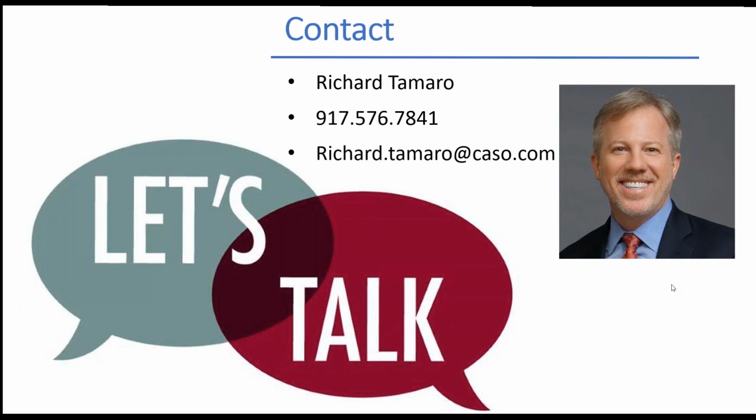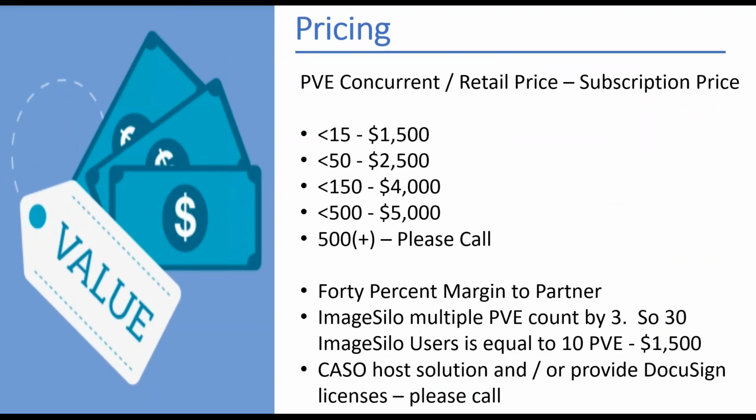Thank you. There was just a question about pricing. The pricing is the same if it is for PVE or for image silo. It's just going to be how you count the users. So if it's enterprise installed, it's going to be concurrent users on the PVE. And if it's a silo, 30 image silo users would fall into a bucket of 10. The bucket of 10 is $1,500 annually.